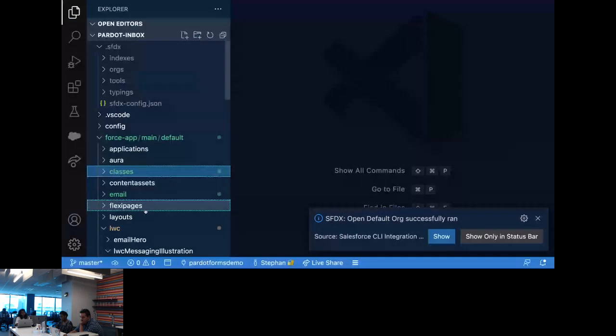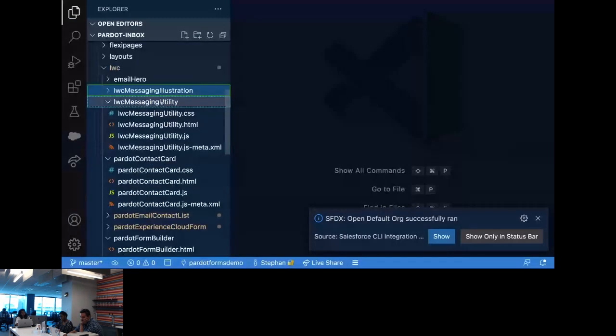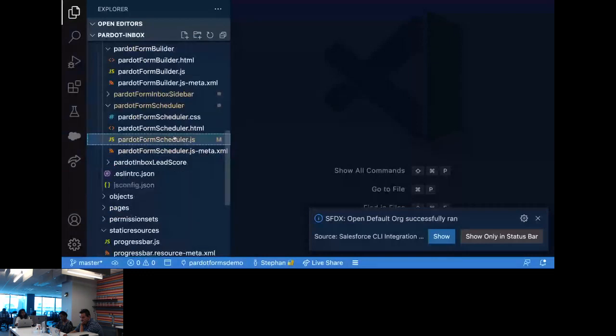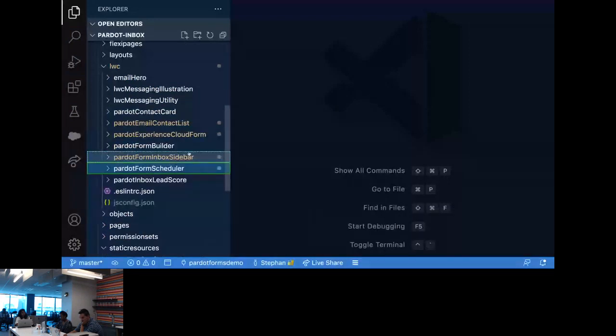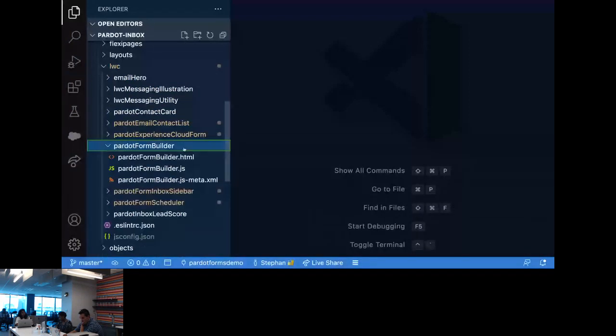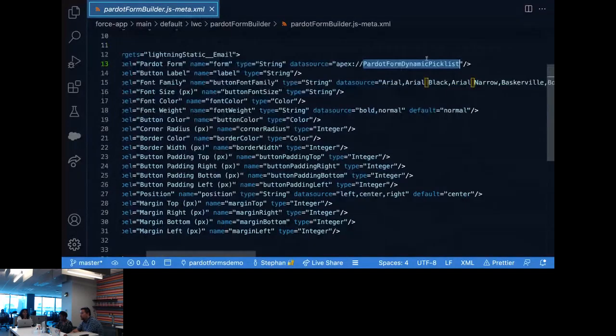And so in here, we have our, let's see, our Pardot, bear with me, Experience Cloud Form, Form Builder, Form Scheduler. There we are. So in our Pardot Form Builder component, you can see we have many, many public properties to be able to take in all that information. But most importantly, we have our Pardot Form Dynamic Pick List. And all that's doing is querying the org for those Pardot forms.